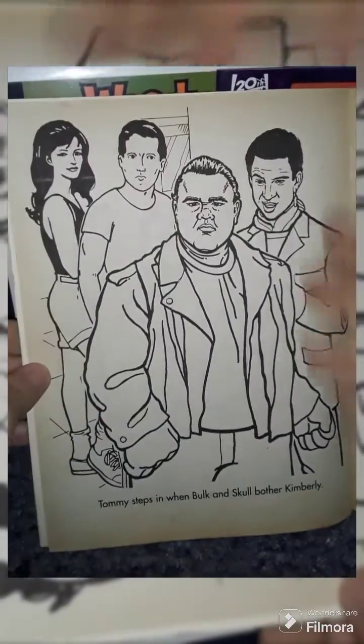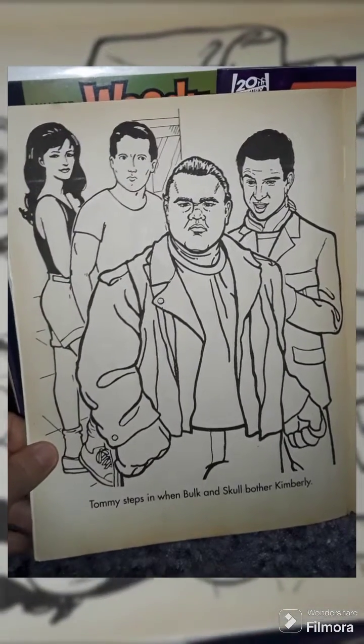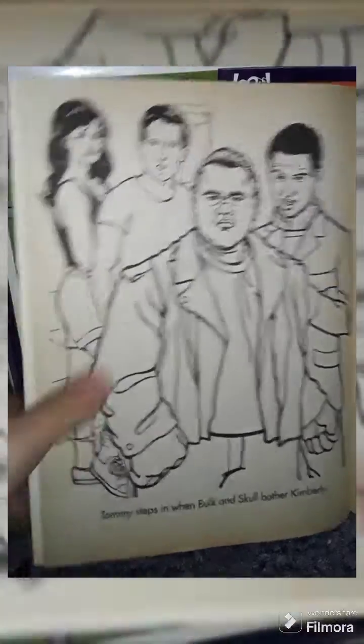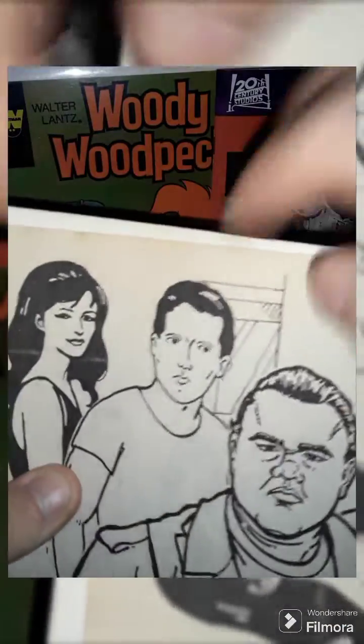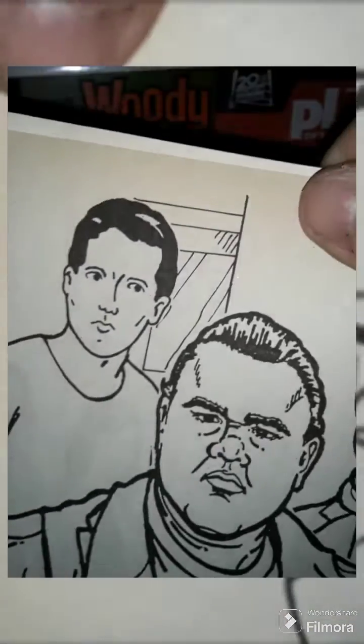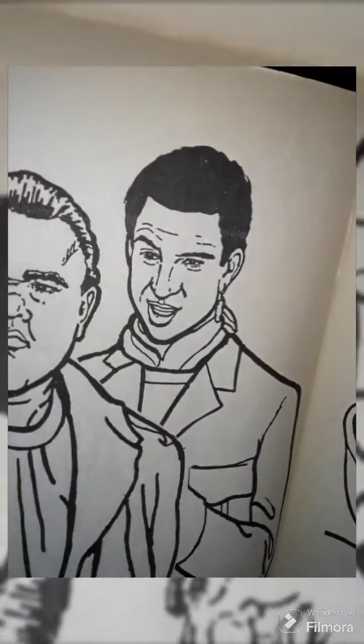Oh, this is cool. We got Bulk and Skull there. Don't usually see Bulk and Skull in coloring books. Tommy steps in when Bulk and Skull bother Kimberly. Oh, and look at that side eye that Tommy's giving him. Kim's happy. Bulk is, whatever that expression is, and Skull is, I don't know what that expression is either.